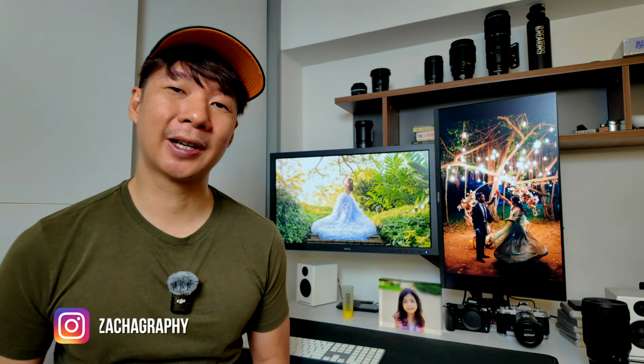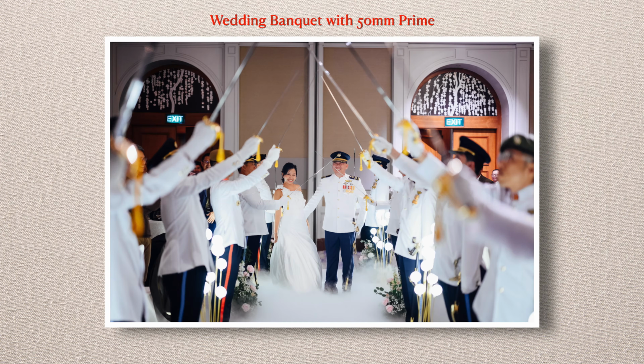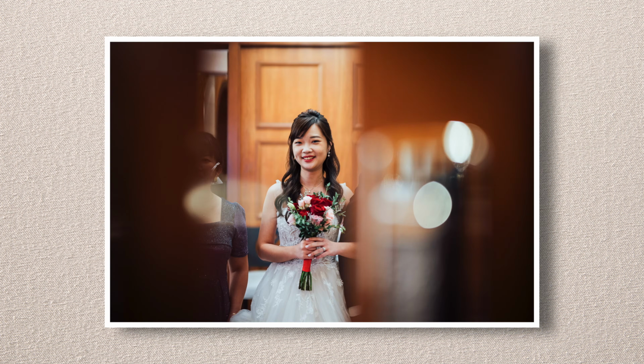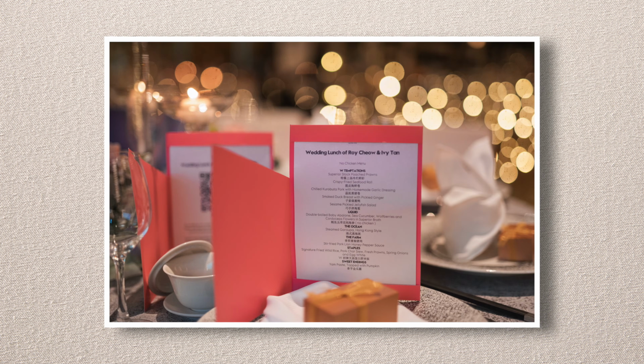So the final part of the Singaporean wedding experience is usually the banquet, reception, dinner or lunch. And to be completely honest, I find that this is the part where the 50mm is not that useful. I prefer to shoot with my 85mm lens at this point of time. But having a prime lens is still very good in low light situations, which we know most hotel ballrooms are, so you might still be able to bring some use out of it. But for the most part, 50mm has served a lot of its purpose throughout the entire day.